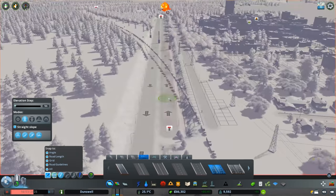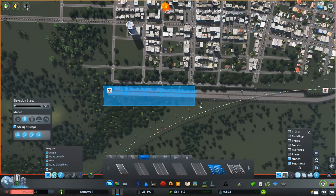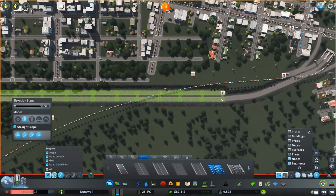As you saw in the poll results, most people actually wanted a sunken section. But a few of you mentioned that, because this city is kind of Vancouver inspired, I shouldn't have put a highway at all. And that's a valid argument.